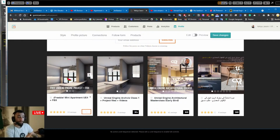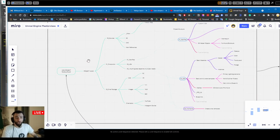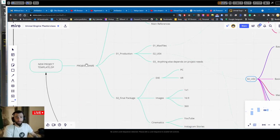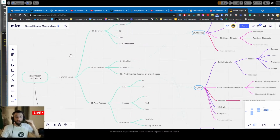What's coming to the masterclass and to this freebie is a new file, my guys. I've been working on how to structure your Archviz projects from start to finish in real life scenarios. What do I mean? There is a zip file, you unzip it and you get a project name, you type your project name here. How do we divide our folders? I do it in 3 ways.